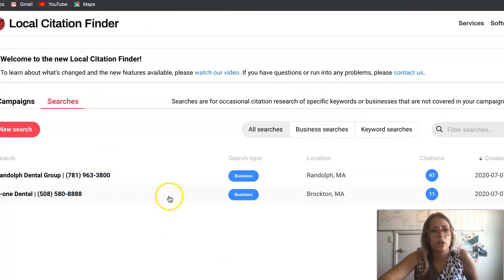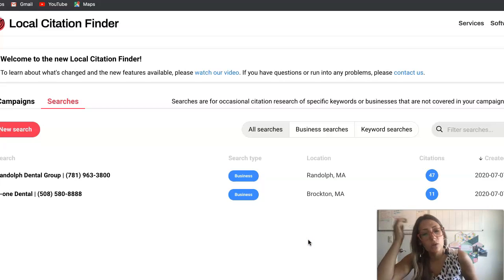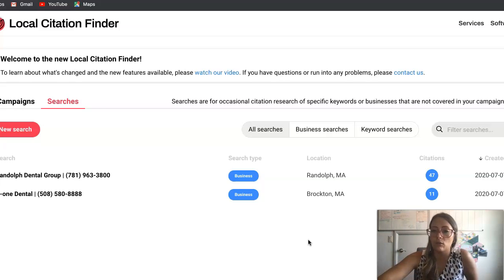Last thing I want to talk about is what I already touched on, which is the citations. A citation is entering your NAP, your name, address, and phone number, into different websites that are essentially online white pages. Once you do that, you have created a citation. A1 Dental only has 11 citations. You guys have 47. That's quite a bit. But again, not all citations are created equal. Some of those aren't giving you any traffic, any pull or any real power. So we would go through and sift through those and see which ones are giving you good calls and good traffic.